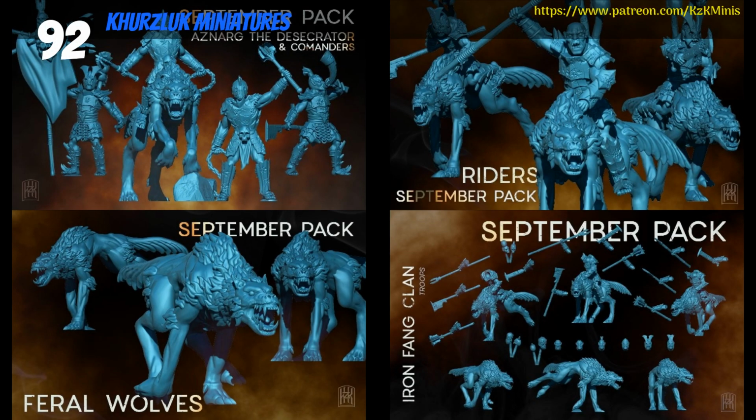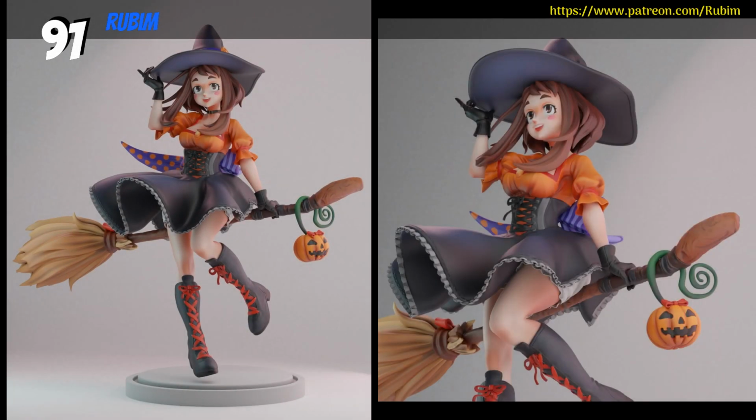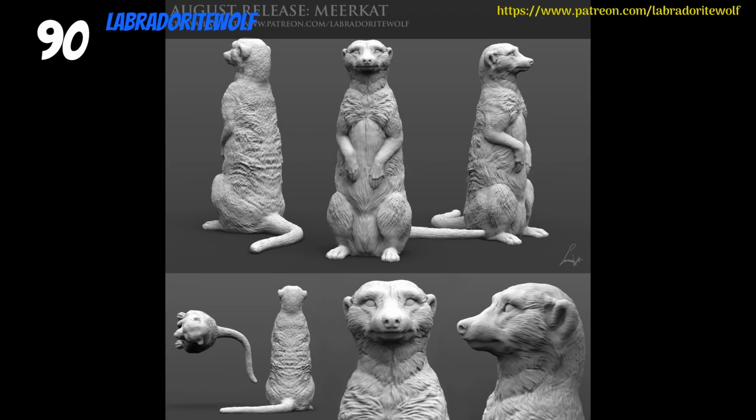These orcs are the Iron Fang clan by Kurzluck Miniatures. This is Witch Uraraka from My Hero Academia by Rubim for their October release. Here's a long-awaited Meerkat from Labradorite Wolf.